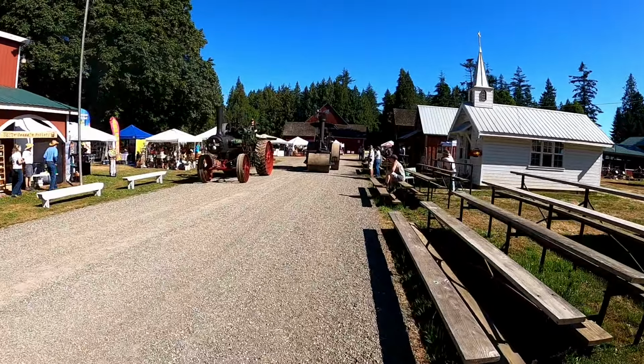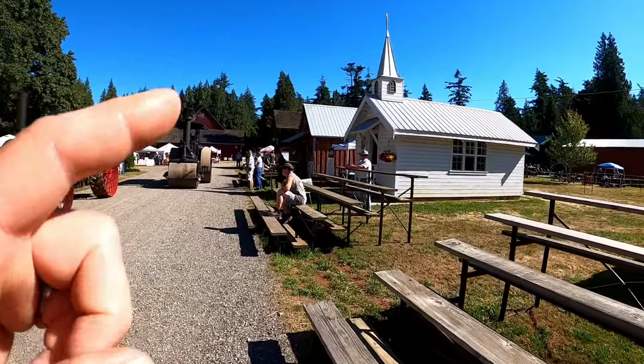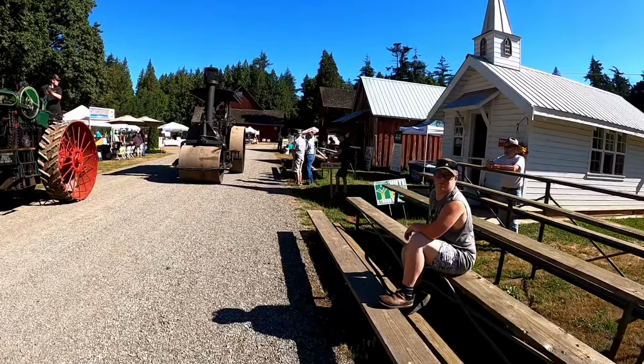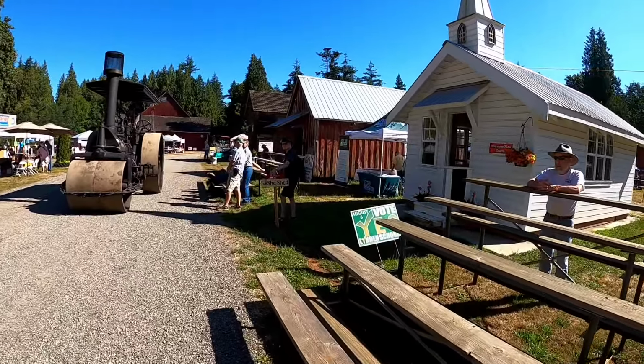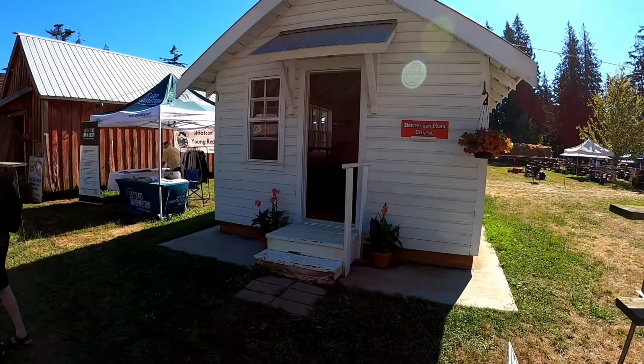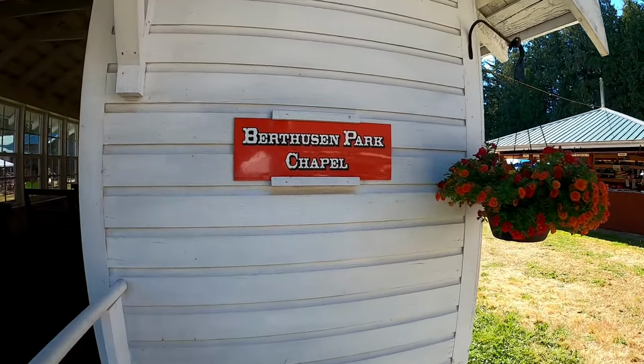It's really important. And as far as I know, I've been here about 30 years. We got a couple new additions. We got this church building here. It wasn't a church, but they kind of made it into a church. It was moved here to the showgrounds as part of display. Named it the Berthusen Park Chapel.